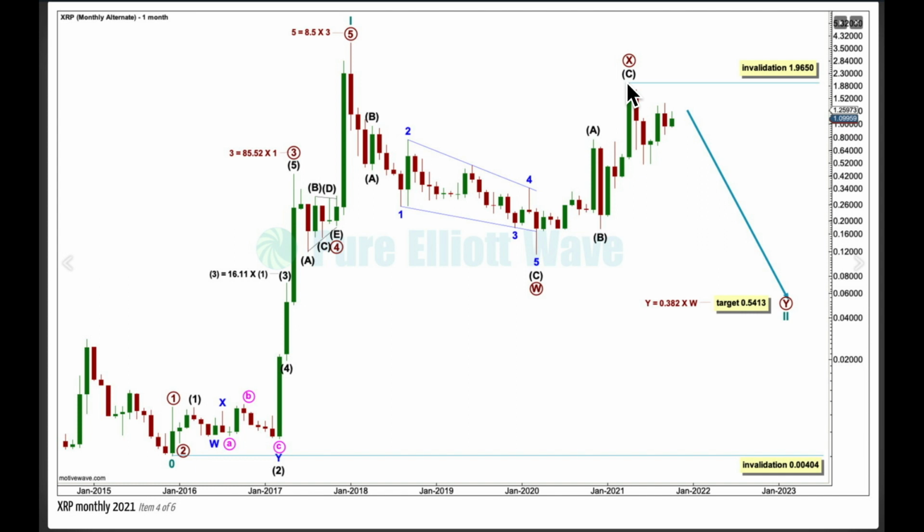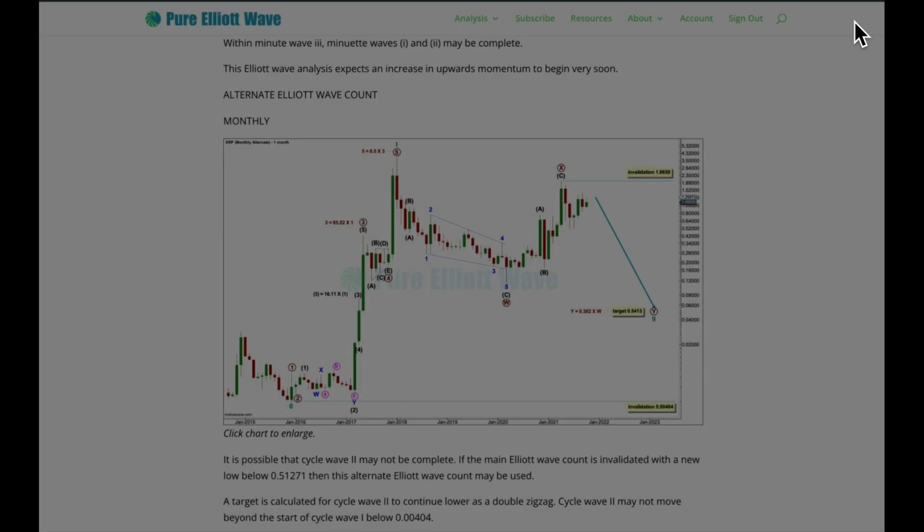It's entirely valid, but the duration and the depth of primary X here reduces the probability because this wave count doesn't have as good a look as the main wave count. I hope that makes sense, but I always like to have an alternate.